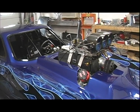So how do you expect to compete with these guys? I don't see too much of a problem. To be honest, that motor sitting in that car, when it had the screw blower on it and was in the alcohol funny car that I used to race, that exact motor went 565 at 252 miles an hour at Virginia Motorsports Park. So it's been the numbers.